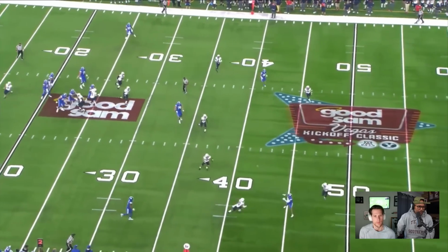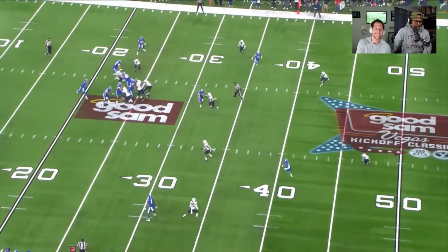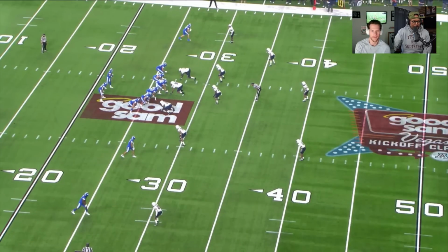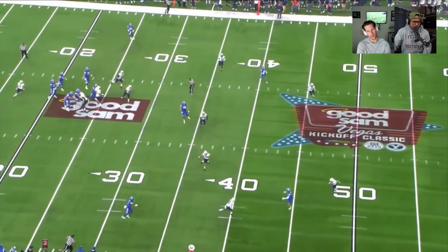The final throw that I have on here for Jaren Hall, we looked at him miss an easy one early, and then he hits this one. Ooh. Kyle. Yes. He hits this one, right? Sets his feet. I want you to just talk about this one right here, because this is confidence, it's timing, it's accuracy, and just his mannerism in the pocket when he delivers this. It's a confident throw.